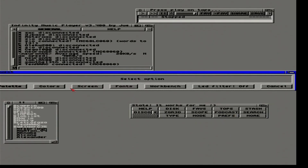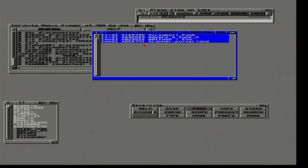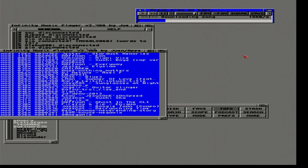You can do things like set your screen colors, everything like that. You can create favorites lists of your favorite songs. Here I've got a couple of them that I was listening to last night, and you can play from your favorite songs if you want to, or you can just totally do it randomly and say, here's the top songs here, and we're going to click play, and it is literally going to work like a shuffle play for mod files online, streaming them right online. Isn't that the coolest thing in the world?